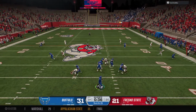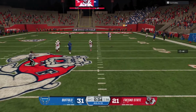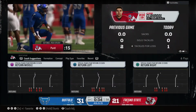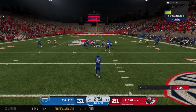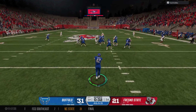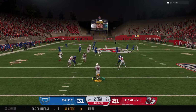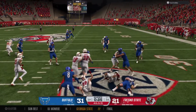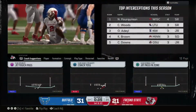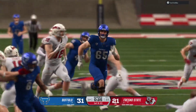On 3rd and long, he's going to have to turn one loose downfield. That pass not close as he got drilled trying to deliver it, and it'll bring up 4th down. The Bulls will try to pin them back with the punt. 3 and out, and not much choice but to get rid of the ball. They'll get it to about the 25 before they put a stop to the return. Fresno State Bulldogs will take over.